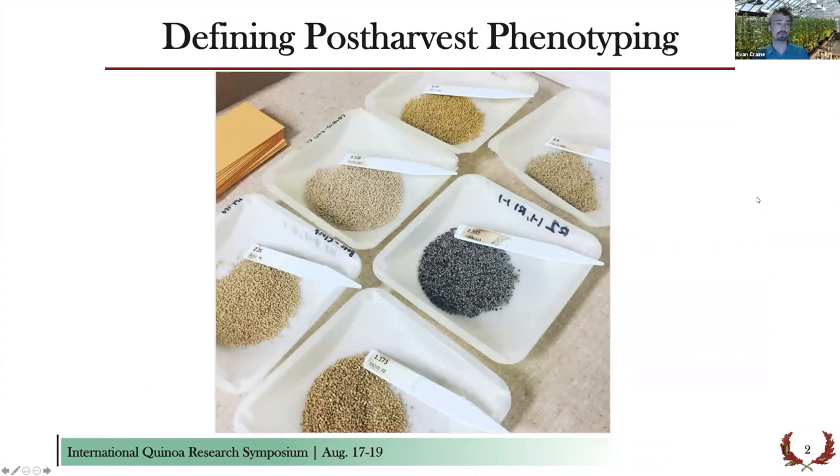I want to start by talking about how we define post-harvest phenotyping. It's just anything after the seed comes out of the field. So this could start with traits like yield and test weight, but it could also include everything up to processing characteristics, culinary or baking traits, and flavor.